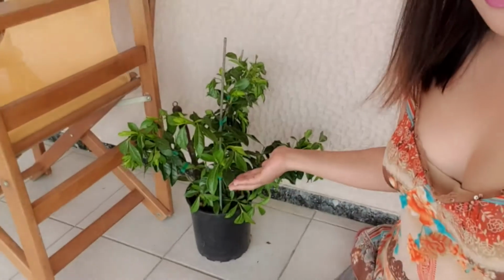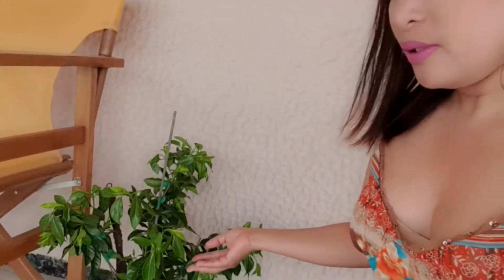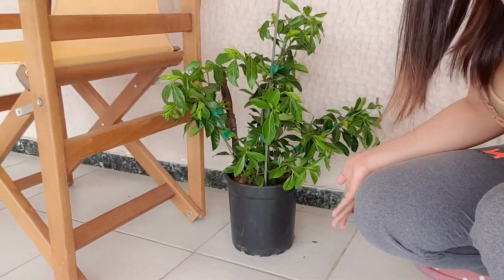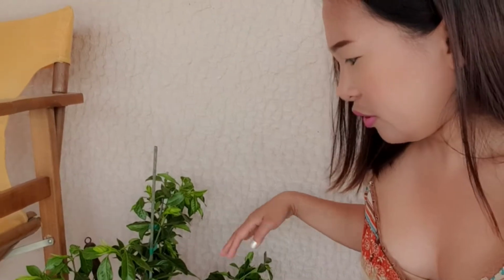So let's see if mag-bloom yung flower niya after weeks or after months. Ayan, guys. Maliit pa siya. It's already big actually, guys. Ayan. Ganyan siya kalaki. Lumalaki daw to, guys. So, I have to take care of this.